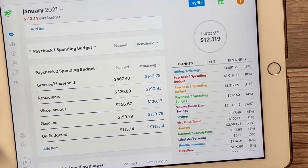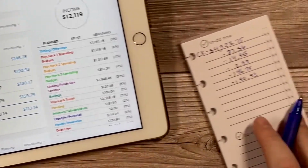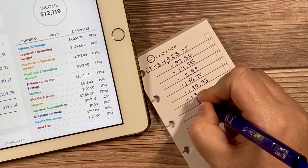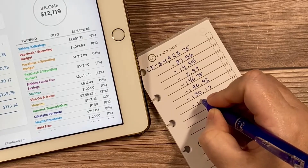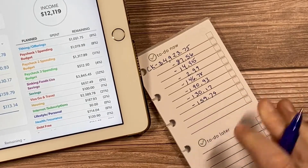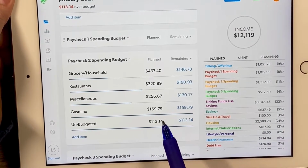And then in miscellaneous, I have $130.17. And then gasoline, I have $159.79. And I'll just show you that right here. $159.79. And I just haven't used it yet.